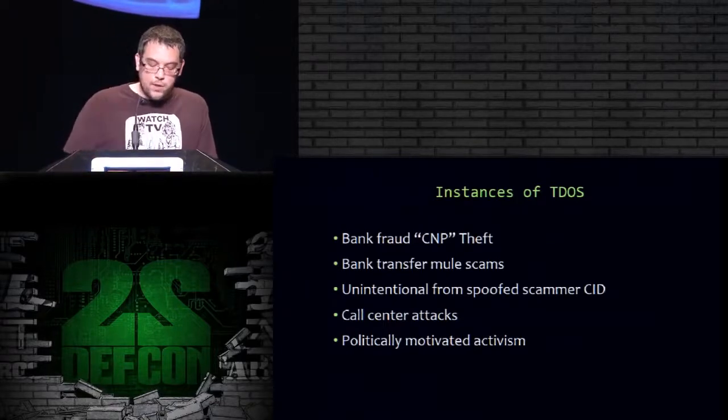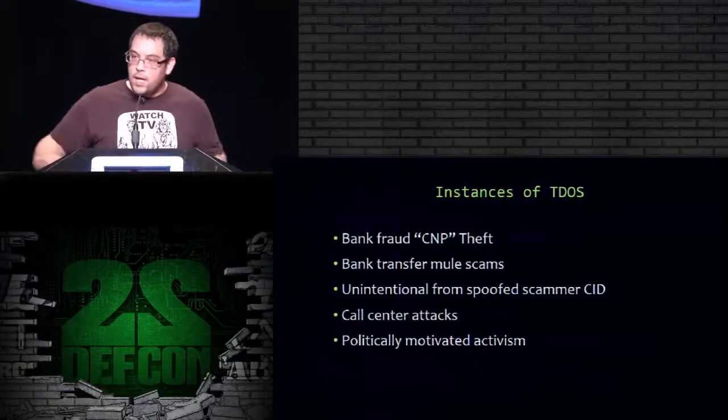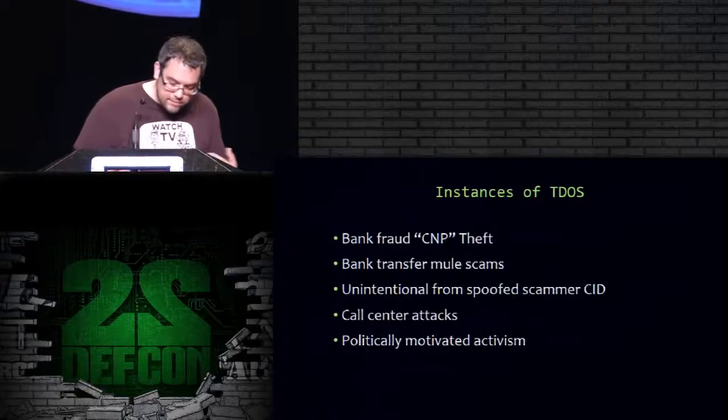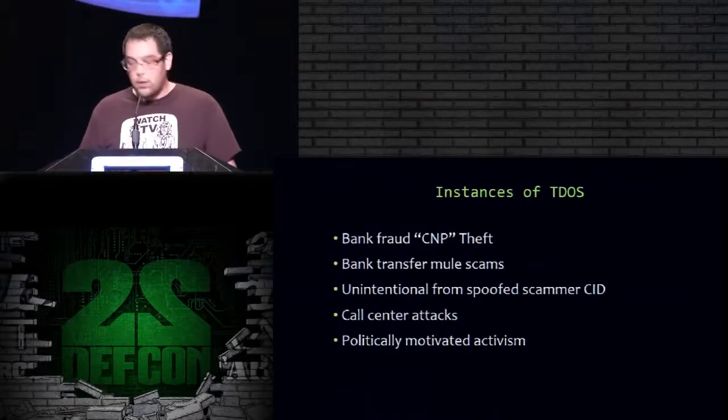So then there are call center attacks for the IRS. I know lots of government facilities, things like that, are getting tons of illegitimate calls, and it's actually tying up their lines of service.